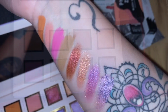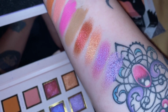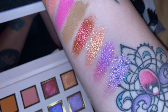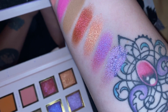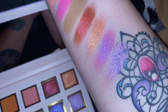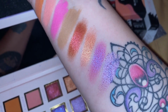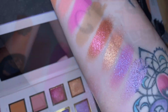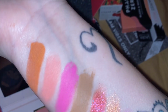Okay, you guys, so that is the swatches. And of course, the shimmers are nothing less than beautiful. Stunning. So pigmented. Gorgeous. Can't reiterate that enough. Look at those. Even the matte shades are gorgeous as well. Very pigmented and beautiful.